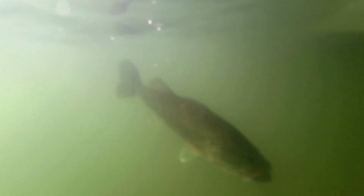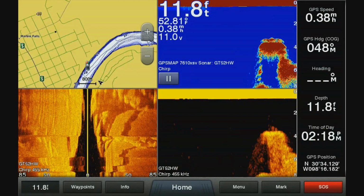Most of the time, when you find a really good dock, there'll be some kind of depth change associated with it. It might be deep water that moves up in there. It may be the shallowest dock. Always be watching your sonar to see exactly what the depth is when you get a bite.